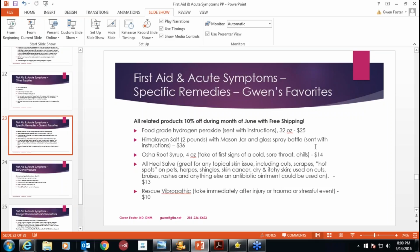Rescue Naturopathic is one of Hannah's remedies. It is like the rescue remedy, and it's the one to take immediately after injury or trauma or stressful events. It's $10. It's awesome just to have, just because.